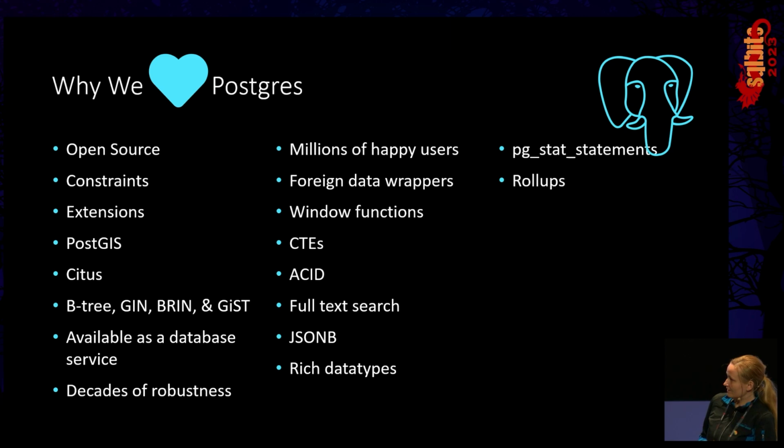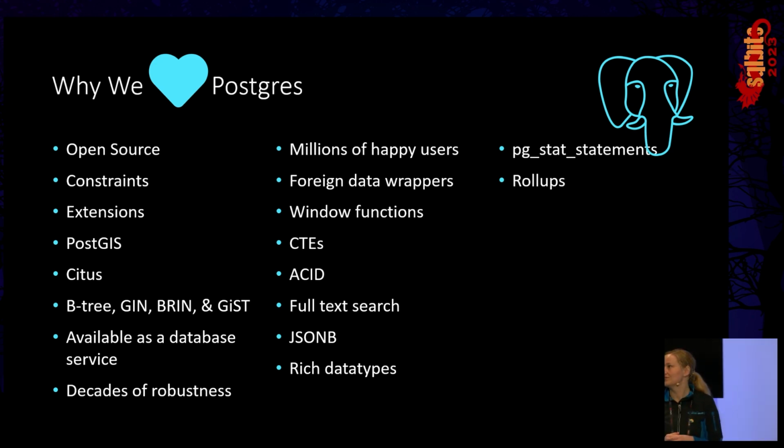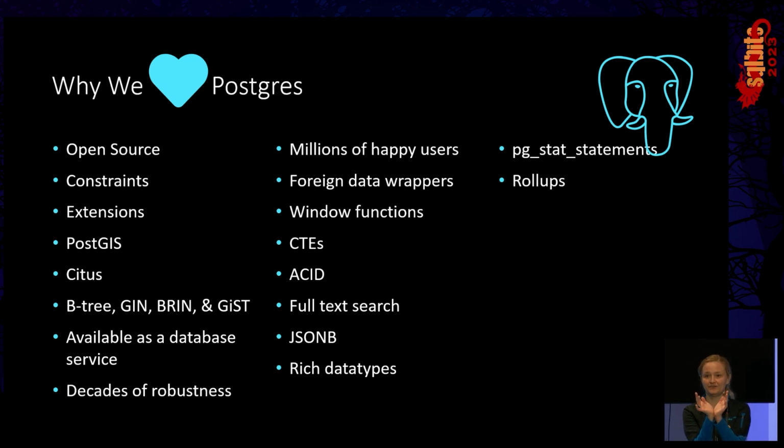And you've got full ACID guarantees. So this is a relational database, similarly to SQL Server. Actually, Postgres and SQL Server have some common roots. It's not the same database because over the years there have been a lot of changes in both engines, but basically they do have a common ancestor.